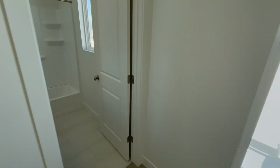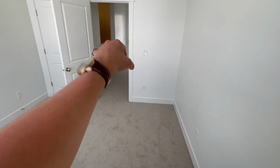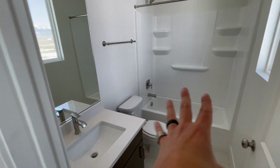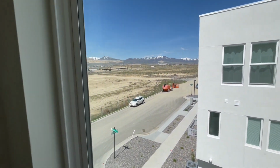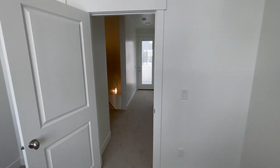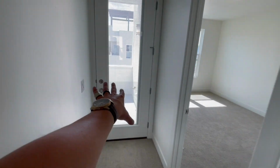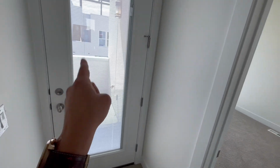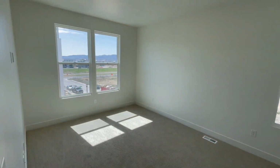And it does have its ensuite bathroom, which is also a nice addition. So no need to share a bathroom. This bedroom has its own bathtub, toilet, sink, and a window. And this one does have a view looking northwest. So bedroom number 1, and then the primary bedroom is right here. And you can see that there's a 4th level, and it's gonna be the cherry on top. So primary bedroom right here, facing west, southwest as well.